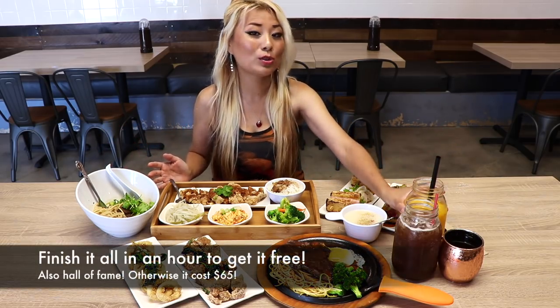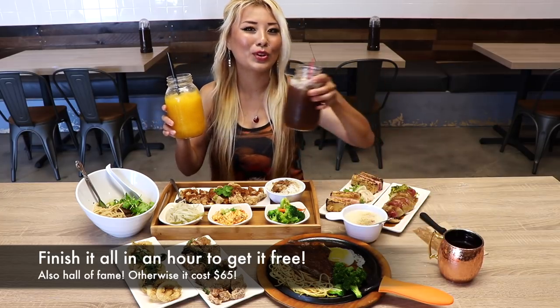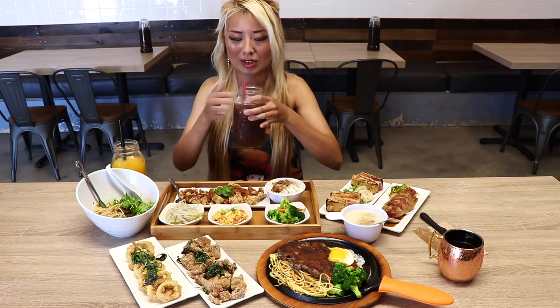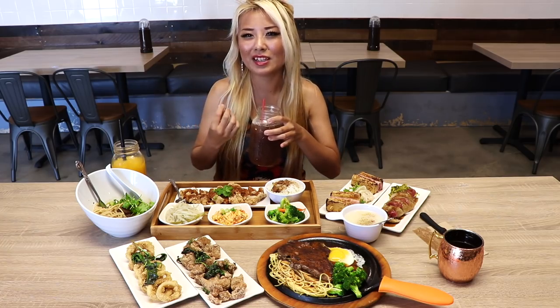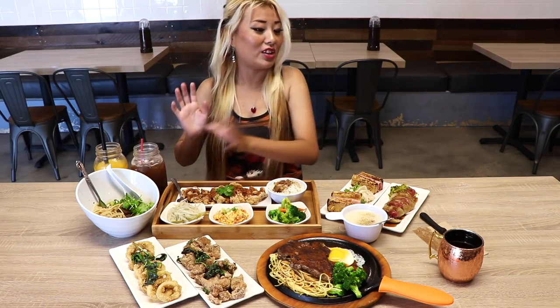and also a picture on the Hall of Fame. And to pair with my meal, I got a mango slush right here, and I got a winter melon tea. Winter melon is my favorite type of tea flavor. It tastes a little bit like honey tea, but a little bit more sweet. So, I cannot wait to get started. It all looks super duper good.